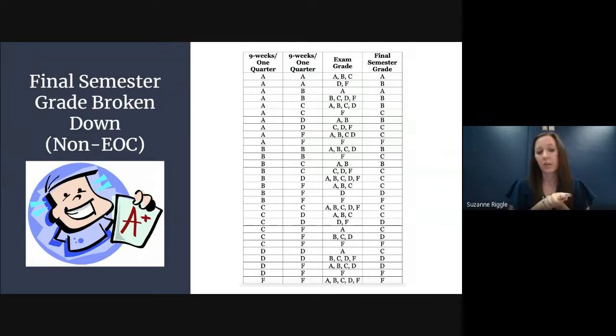But you can also see how a student can turn things around. So maybe another example would be if they got an A first quarter, something happened second quarter and their grade dropped and they got a D. If they can get an A or a B on that semester exam, then they can end up with a B for their semester average. So that shows that, you know, the colleges won't see that D. These students still have a chance to make it up and bring up their grade for the semester.